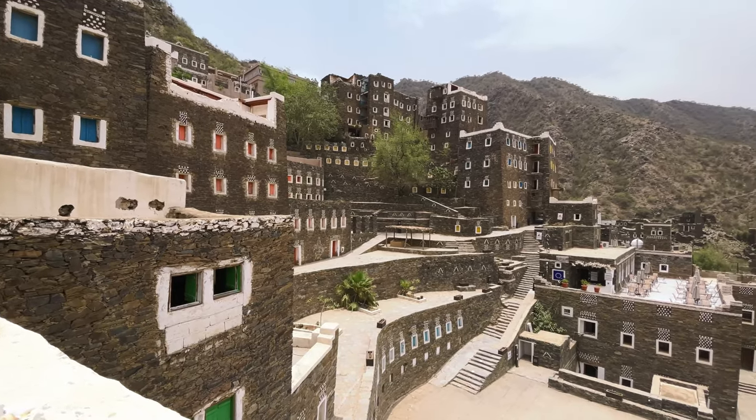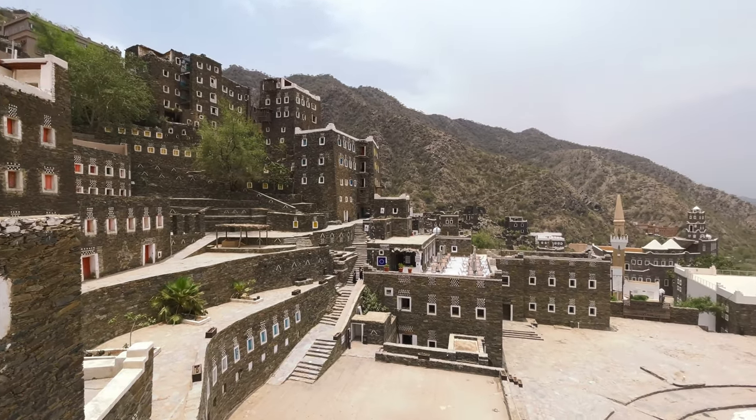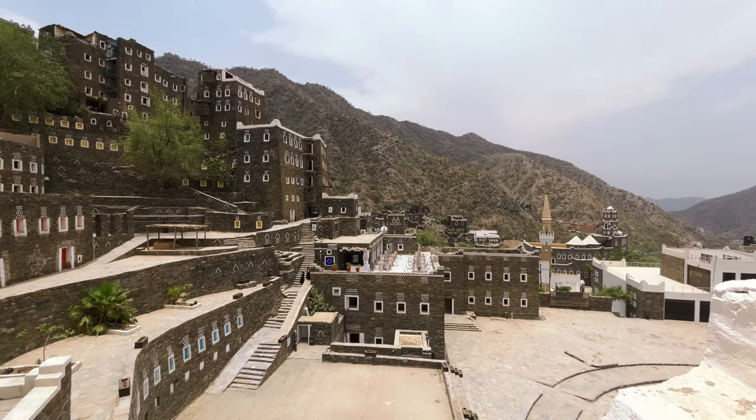Here we are at the top of the museum and got another stunning view across Rijal Almaa. Really beautiful, and just those typical picturesque white window frames behind us. Amazing.